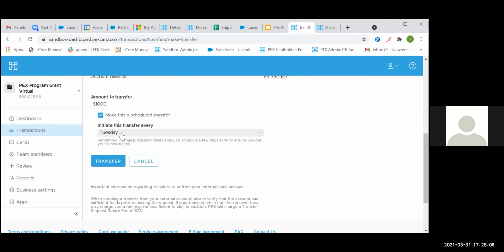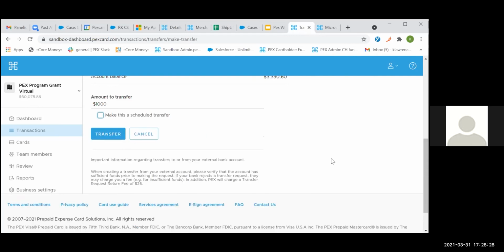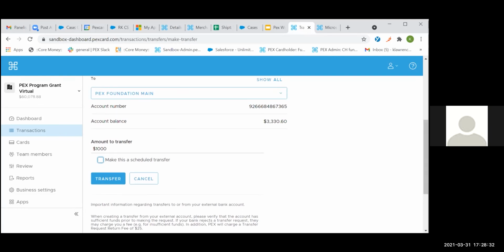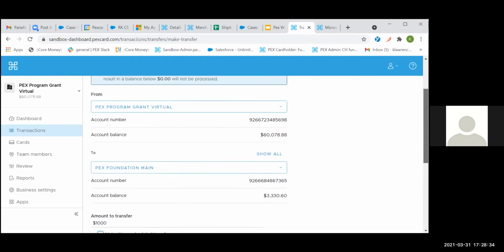So let's say Tuesday is initiated, then Tuesday will be the first. Then the funds will be in your account, let's say, between Wednesday, Thursday, or Friday of that week. Again, if Thursday or Friday falls on a bank holiday, the funds will not hit, but of course will do so the following business day, which is a Monday. And those are the ways in which you can actually transfer funds to your PEX holding account.